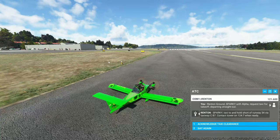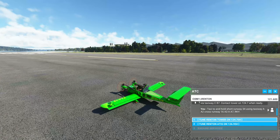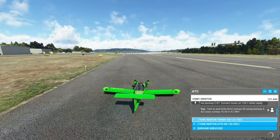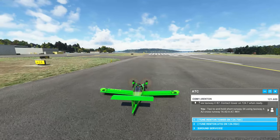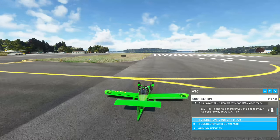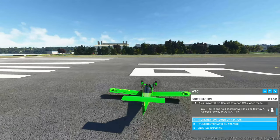Get that ATC chatter in there, which is always nice to have. Good morning, Air Busan 116. Taxi to runway 36, we're using taxiway Alpha Delta to cross runway 16. Runway 36... 34, I mean. Am I lucky it's this one or is it another one? No, this is 16, I think. Japan 413, taxi via route 6, hold short of Sierra 4.